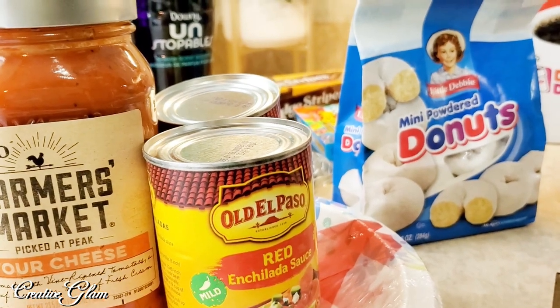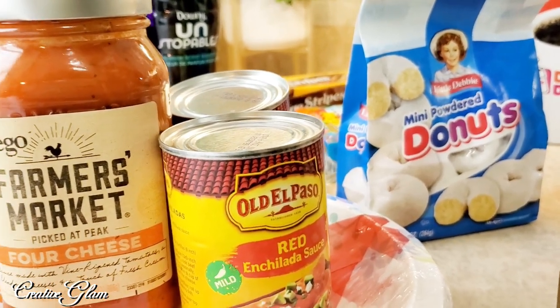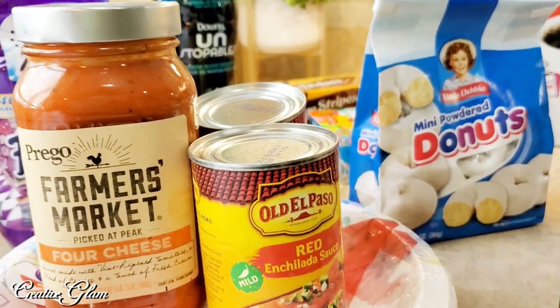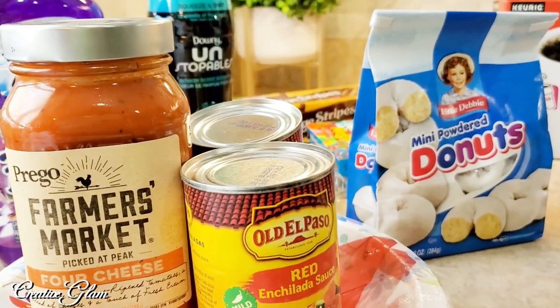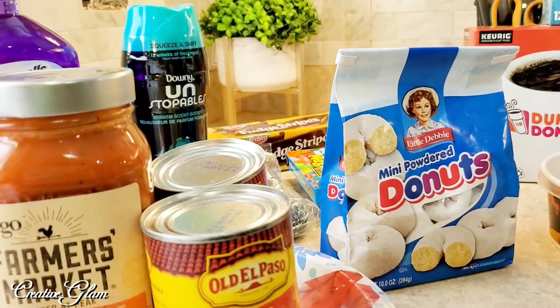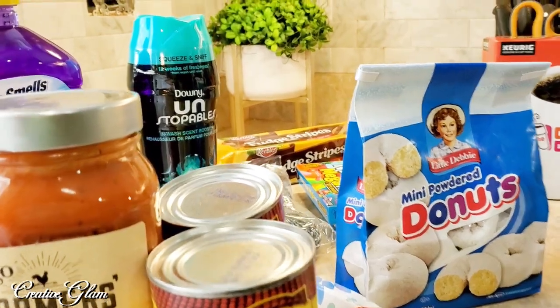I prefer Dave's organic pasta sauce, but I have been trying to grab additional pasta sauces and put them away because you just don't know what's going to happen this fall. And if there's going to be some sort of a shortage, I don't know. I'm just trying to make sure my pantry is stocked up.